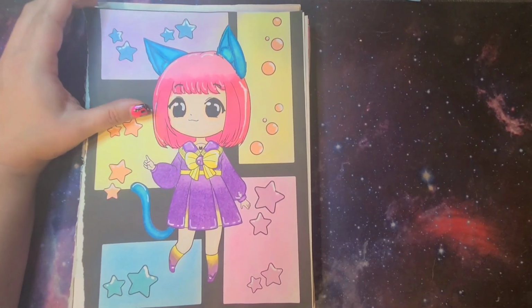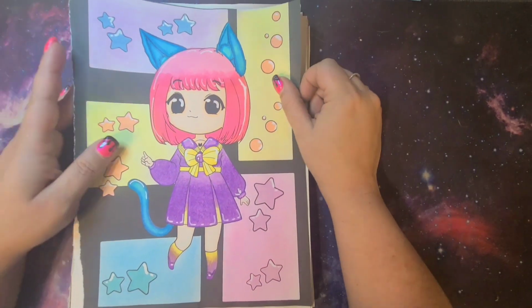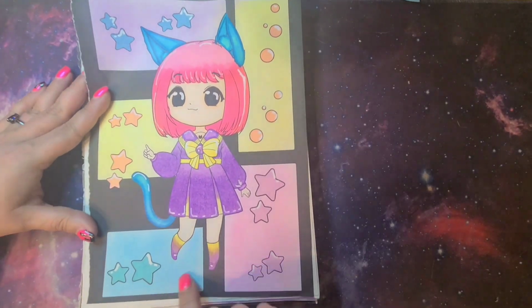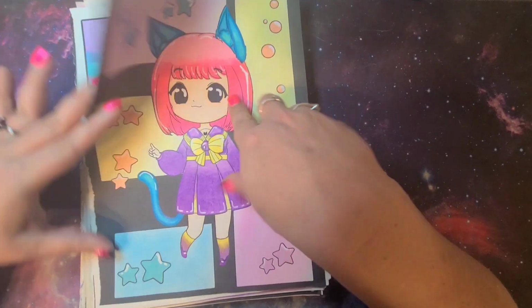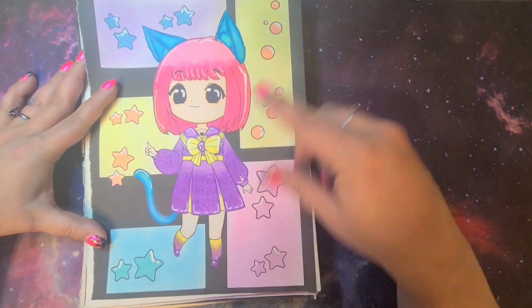This one is from Coco Wyo's Chibi Girls book, or Nico Girls, I think. And I had fun with this one, honestly. This is all chalk pastel in the boxes. I used alcohol marker on her hair, just her hair, and then the rest I used colored pencil.